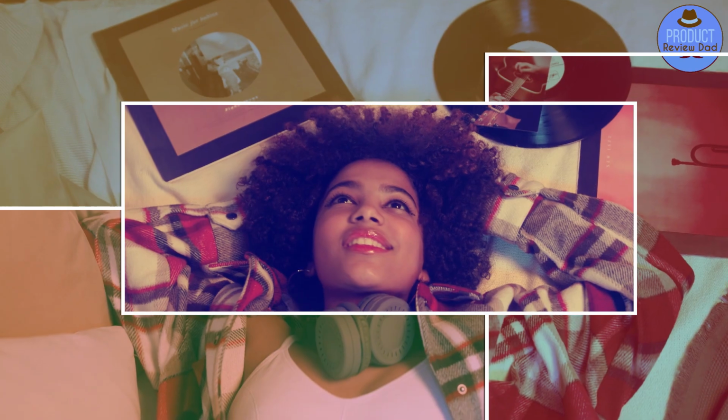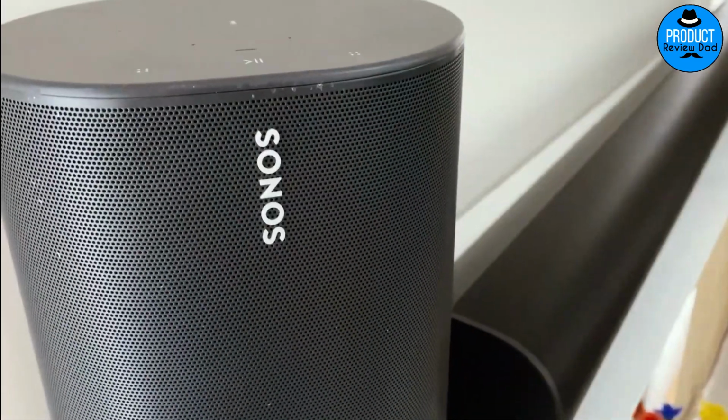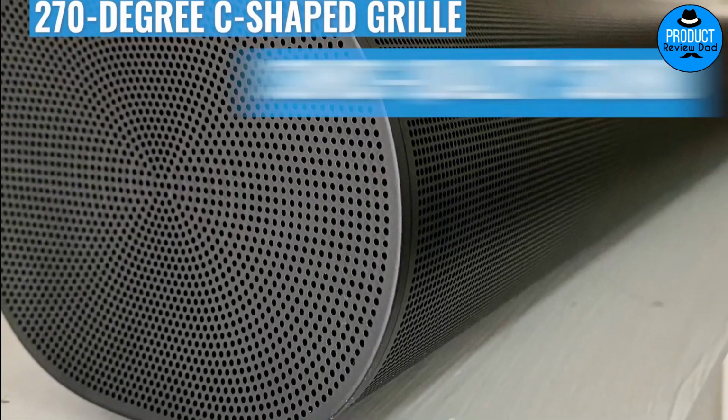Let's get started. 1. Sonos Arc. Sonos has managed to cram an entire surround sound solution into its Arc soundbar. It isn't cheap, but if you're already a fan of Sonos, then we think you're going to love the way this soundbar delivers really impressive surround sound.